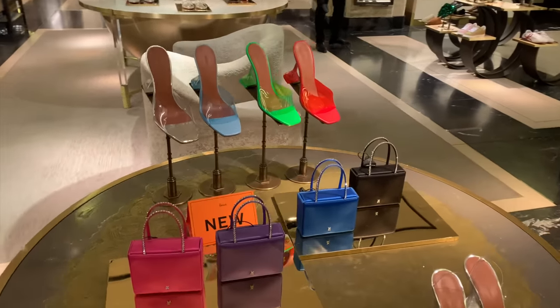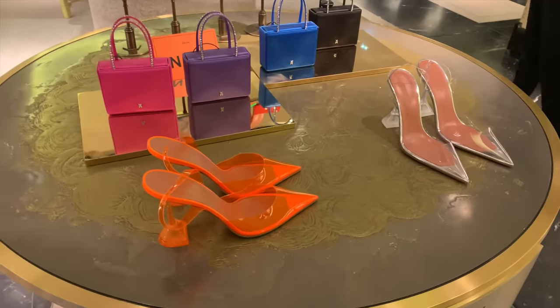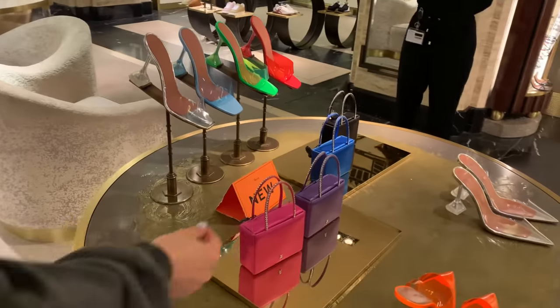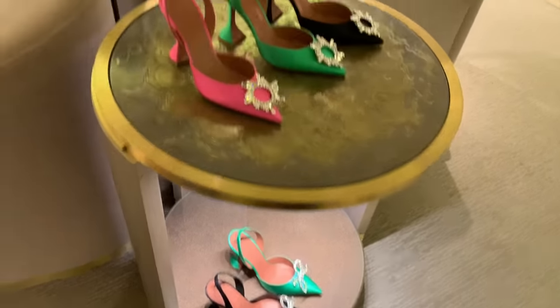Baby blue are really nice. Interesting. I like this orange one. Are these the little bags? Yes. Like this little thing. I like these. I think these are the ones that your friend had, or similar. She had sort of similar ones. I love the pink.